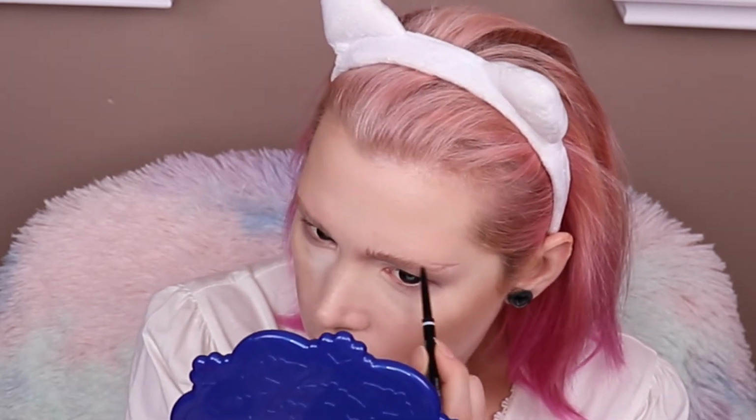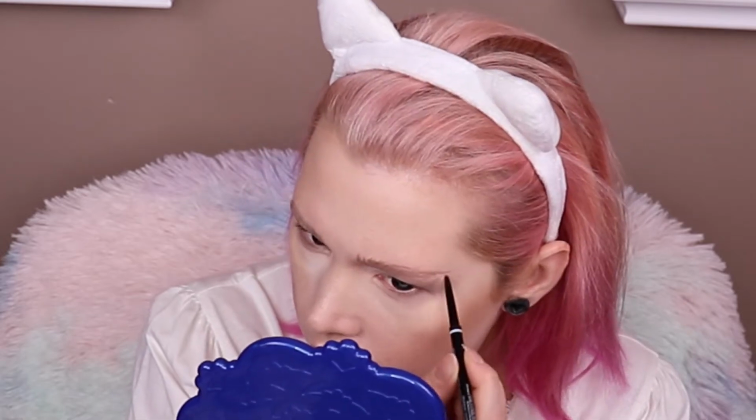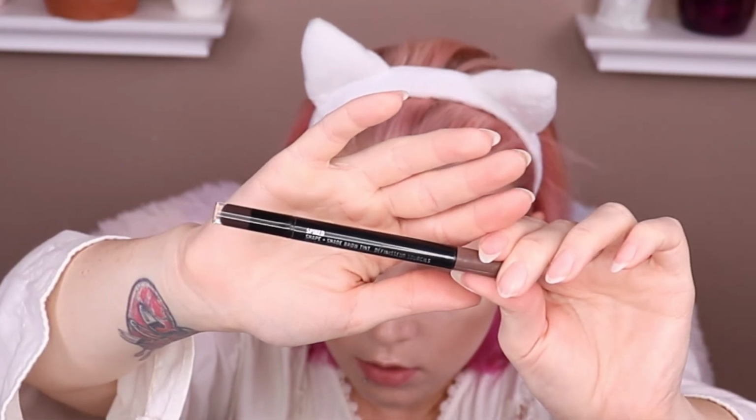Love using this to create a more realistic hair stroke within the brows. It's also a great product if you like that feathery look. The combination of soap brows and a brow marker is like the way to get a feathery brow.